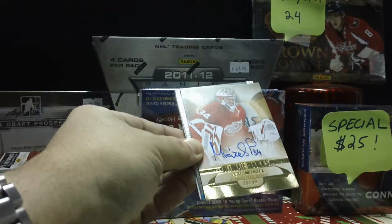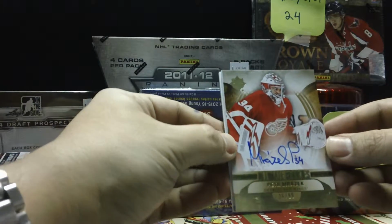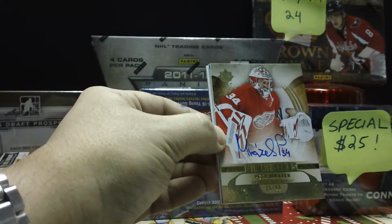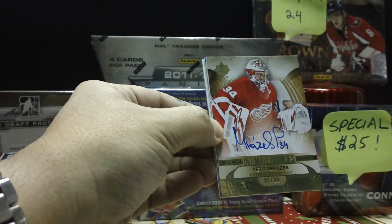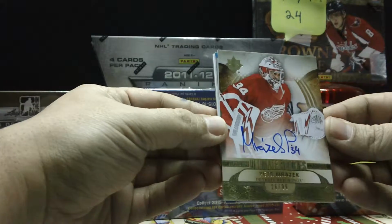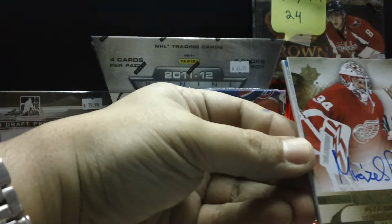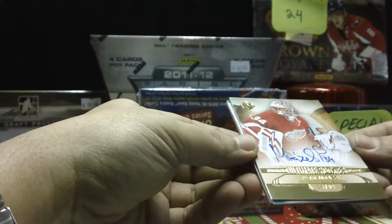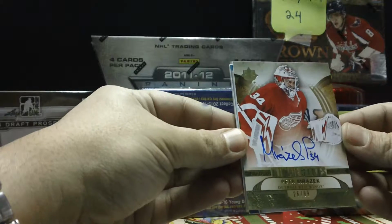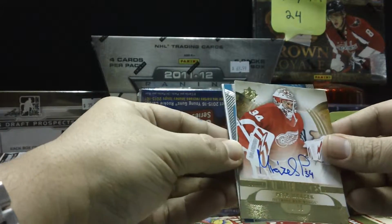Oh, nice hit for Detroit. 26 of 99. Case hit. Peter Mrazek. Very nice. Rookie autograph. 26 of 99 for the Detroit Red Wings. Peter Mrazek. Better than an Yzerman jersey, I guess, that you wanted.